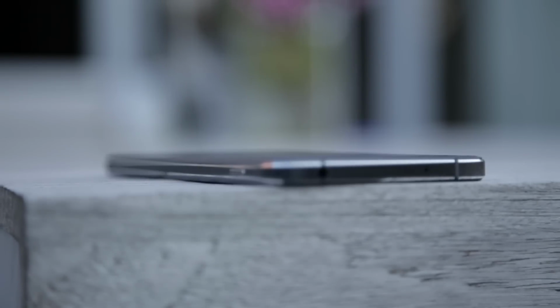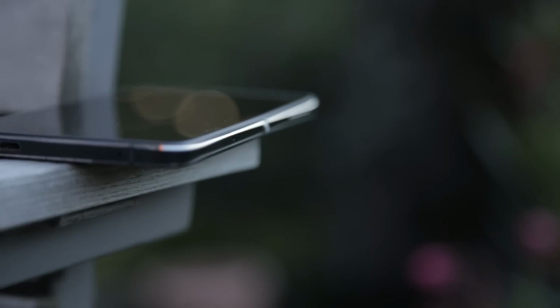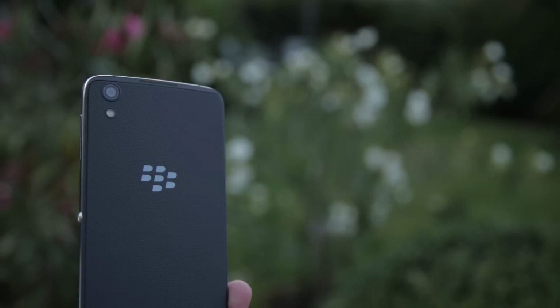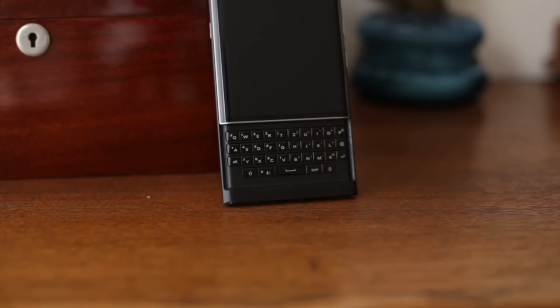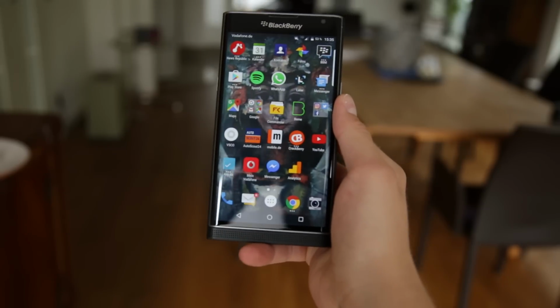The DTEK50 is a very slim device with an aluminum frame, and it's just very light and feels very premium in your hands. I really like the rubbery back that it has, and that makes it a very nice feeling phone. The BlackBerry PRIV, however, isn't made out of any aluminum or metal. It is just plastics. It also has a nice rubberized back. I just have a skin on it, but the rubberized back that it has, the glass weave back, is very comfortable, and it also feels very premium.